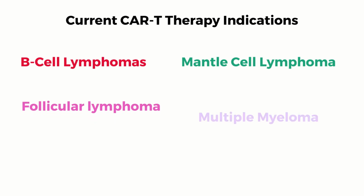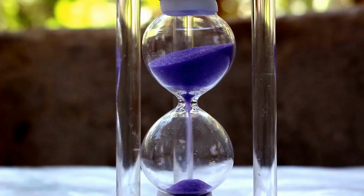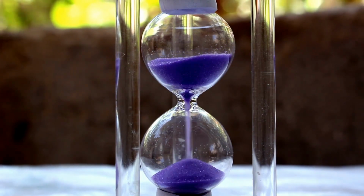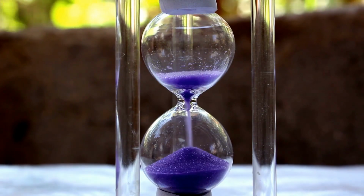However, research is ongoing for its use in other blood cancers and solid tumors. While early responses have been positive, longer-term studies with larger sample sizes are needed to better understand the therapy's impact and reduce and manage its toxicities.